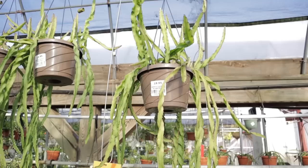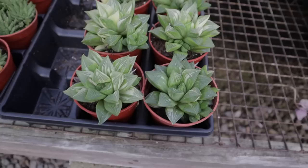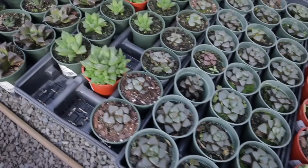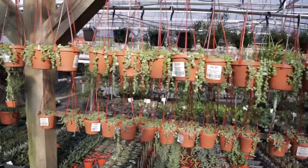These are cool, I've never seen them before. Hurricane cactus. They're all spirally. That's so cool, $19.95. I'm always entertained by these. I think they're so cool. It's like little candies. Ooh, they have variegated string of pearls, $24.95. Every time I look up, it's something else exciting.